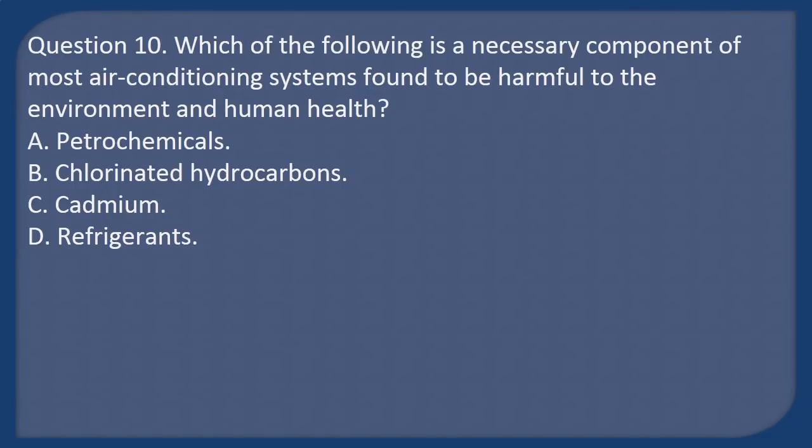Question 10. Which of the following is a necessary component of most air conditioning systems found to be harmful to the environment and human health? A. Petrochemicals. B. Chlorinated hydrocarbons. C. Cadmium. D. Refrigerants.